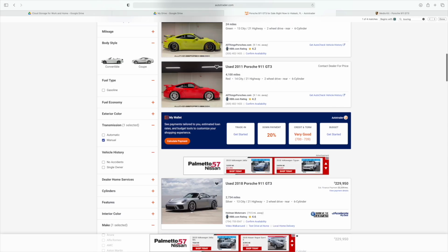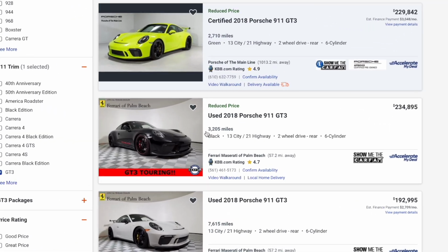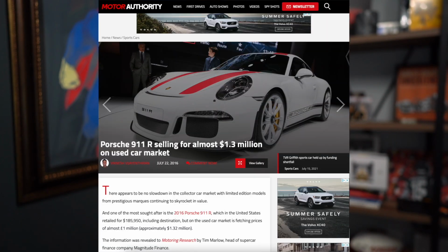So I get to work doing a little bit of research, being the nerd that I am, and I find a couple really interesting tidbits of information. You wanna know what I find? I find that for every 5 wing GT3s on AutoTrader, there's only 1 Touring. I'm talking about the previous generation. For those of you that don't know, the 991.2 GT3 Touring was made in response to people flipping their 911Rs, the 2016 911Rs, for over $1 million within a couple weeks of them hitting our shores.